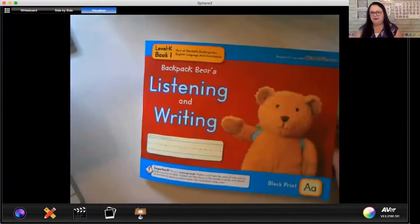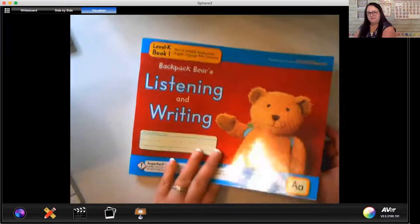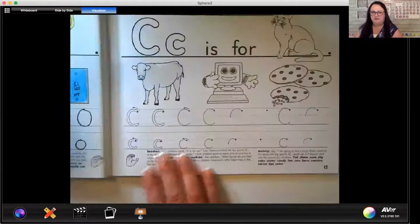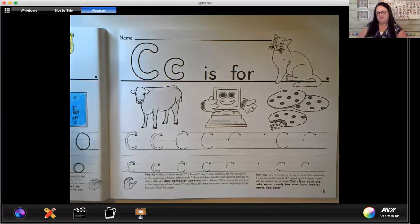The next thing you're going to need is your backpack bear, your Starfall backpack bear listening and writing workbook. So go ahead and grab that. And then we're going to go to page number 15, which is a 1 and a 5. So you can see it, page 1 and 5. Okay, that's 15. You're also going to need your pencil and eraser and crayons. So if you don't have those yet, go ahead and grab those.